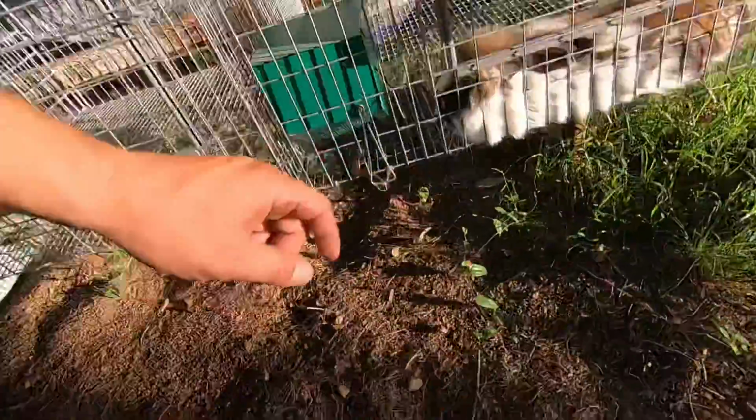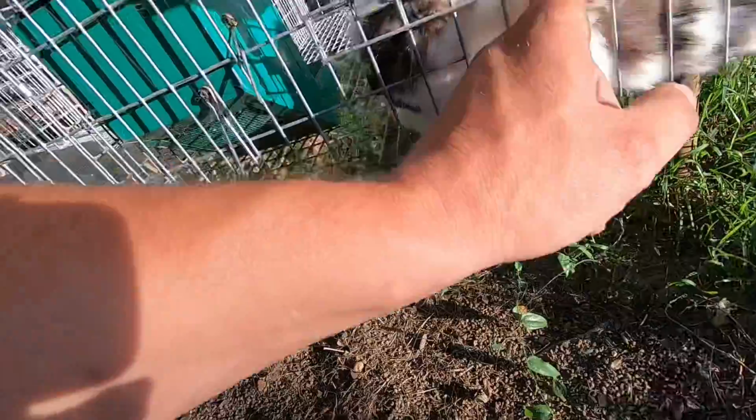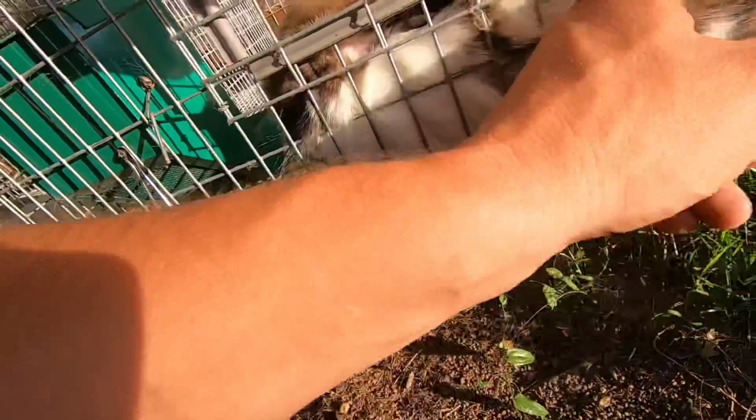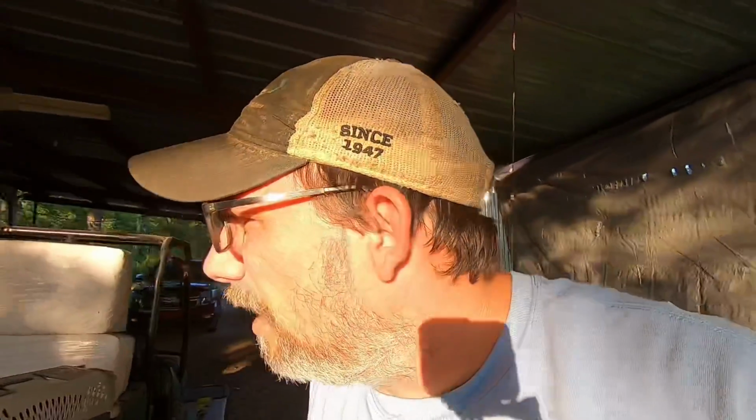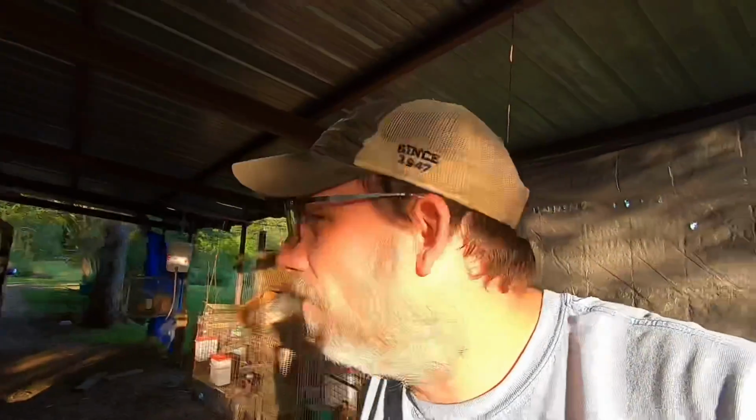So we just picked this one up. It's another female lop, and she's really calm, really docile. Some people called us, and their daughter had it, and they won't be in the rabbits no more. So they wanted to get rid of it, so we took it off their hands.